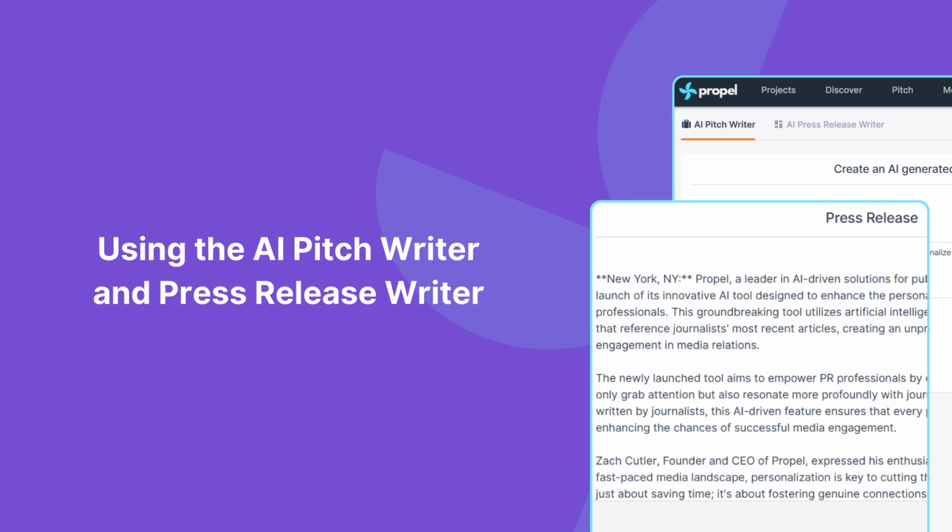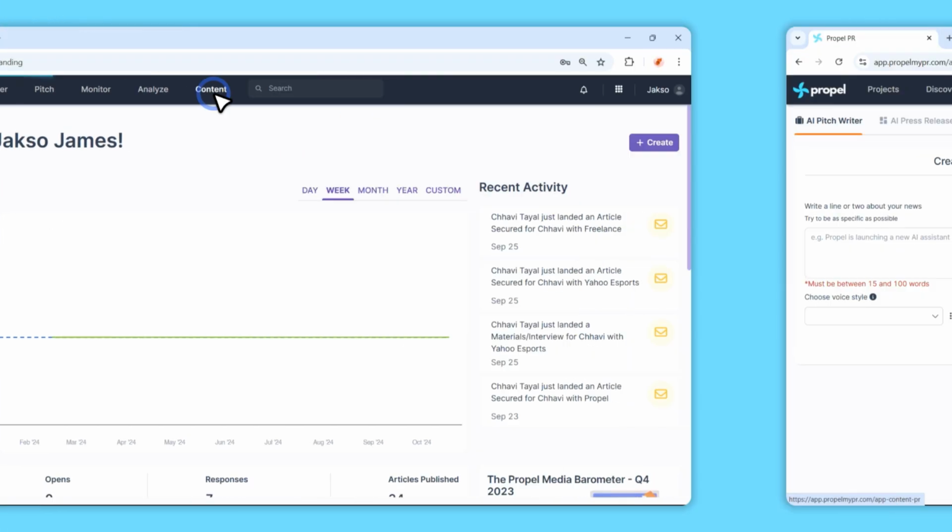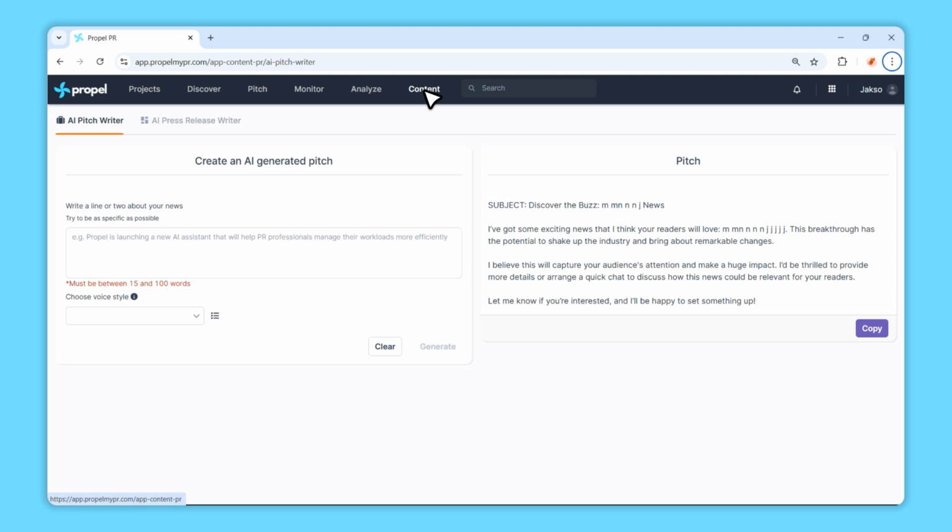The world's first end-to-end AI writing tool built specifically for PR and communications pros to create customized, high-quality drafts that perfectly reflect your brand voice. Let's dive in. First, from the Propel homepage, head over to the Content section.